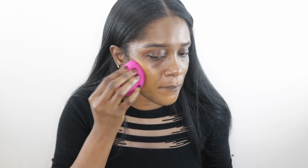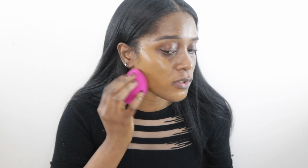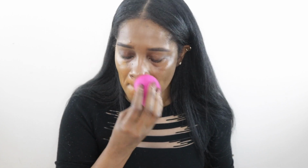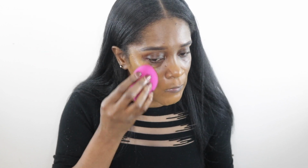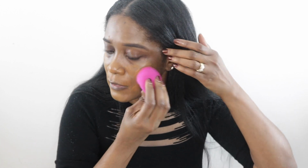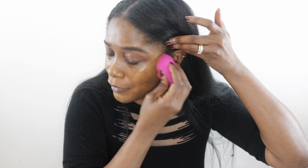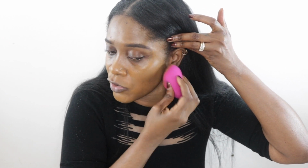And what I love about this foundation is the amount of yellow. It has a really warm yellow color, and it looks skin-like and feels natural. It looks yellow now, but it's going to sort itself out. Don't worry. I love a foundation with a yellow undertone.